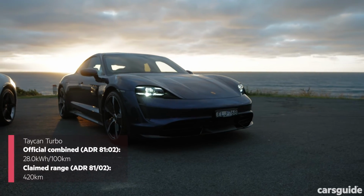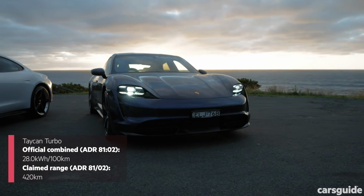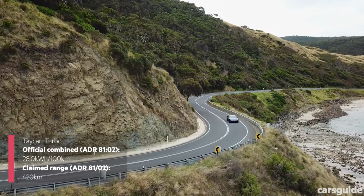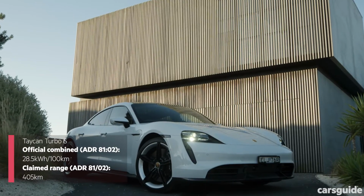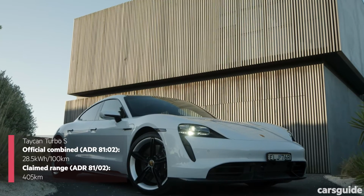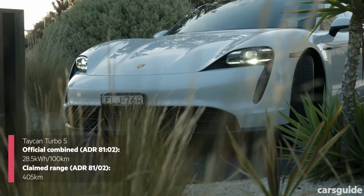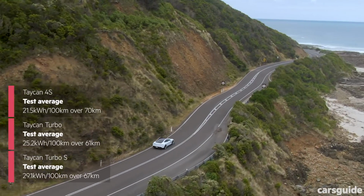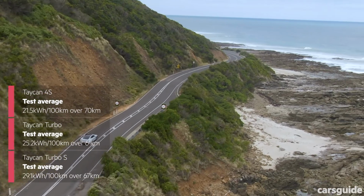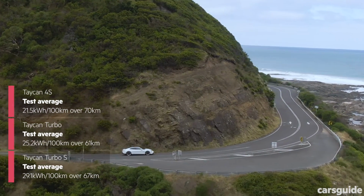The larger battery is standard in the turbo, which uses 28 kilowatt hours per 100 kilometers and covers 420 kilometers before needing to be charged. The same battery is also found in the Turbo S, although it uses 28.5 kilowatt hours per 100 kilometers and lasts 405 kilometers on a single charge. As you can see on the screen right now, in the real world, we managed to better the 4S and Turbo's claims and fell just shy of the Turbo S's.